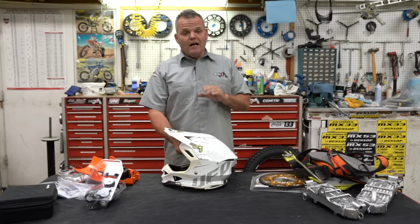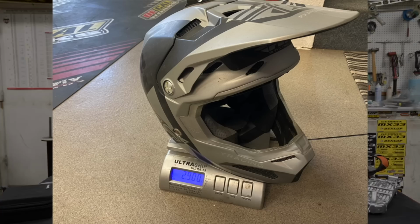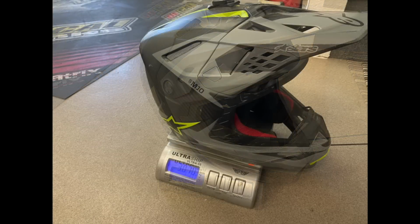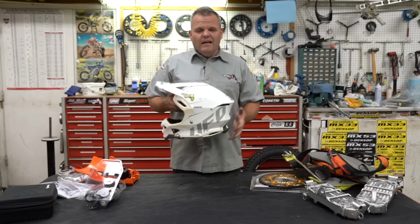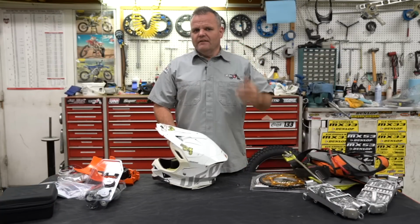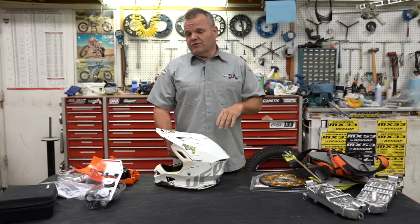Okay, so there's been a lot of advances in helmets, and in just the last couple years, all the companies, TLD, Fly, Alpinestars, and this one's a UFO, all have very lightweight helmets that are more protective than the helmets we were wearing years ago, and they're way lighter, man. When you take half a pound off your head, it really helps you feel more comfortable on the bike, and especially on long trail rides, it's amazing.